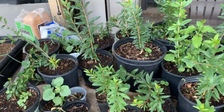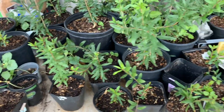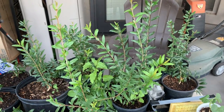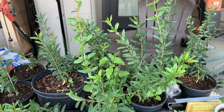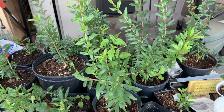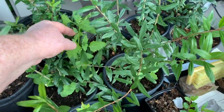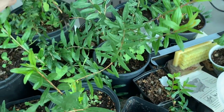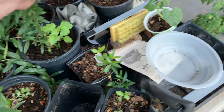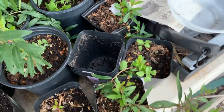Here I've got quite a few pomegranates I've raised from seed. Just pomegranate to buy in the store. Thought I'd try my hand at seeing what would grow. So far not too bad. Got a few extras in here. A few weeds that have come up with the soil. I'll just leave them in there to decompose.